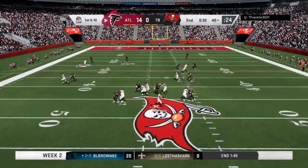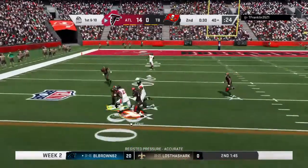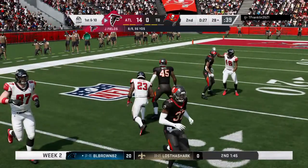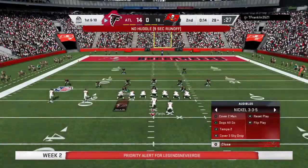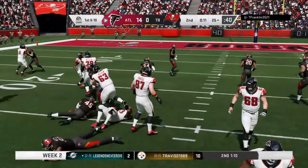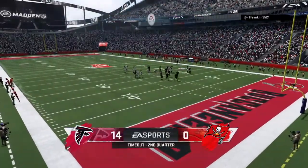On 1st and 10. Fields. He's going to find his running back. It's complete. And he's taken down inside the 30. 12 yards is the pickup. Good for a first down for the Falcons. Now Elliott down to the 25.